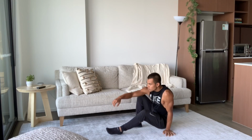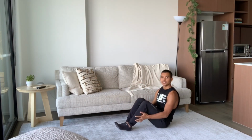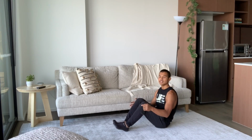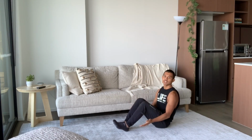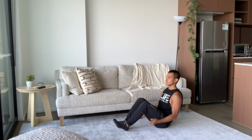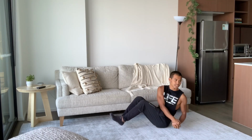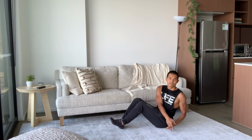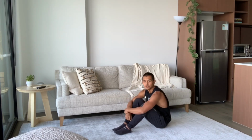The second exercise will be, of course, the Russian twist. The Russian twist is involved in trunk rotation. Watch me here. You can do two variations. You can do it with your legs up to make it harder, or with your legs out to make it easier. I'm going to do it with the legs up to show you a little more difficulty. Have your hands together. You want to rotate. Give me 1, 2, 3, 4, 5. So that is the Russian twist.